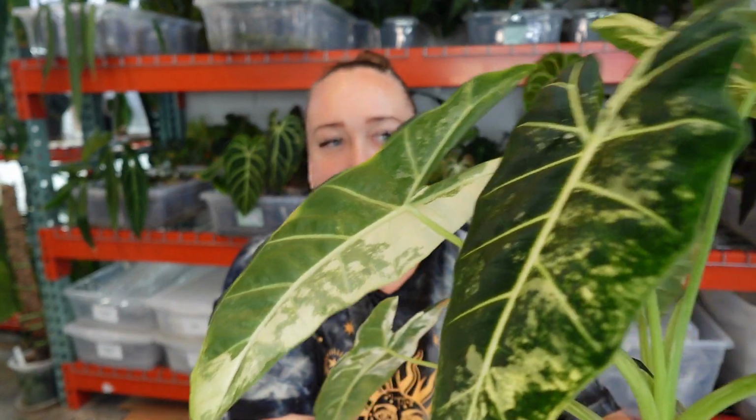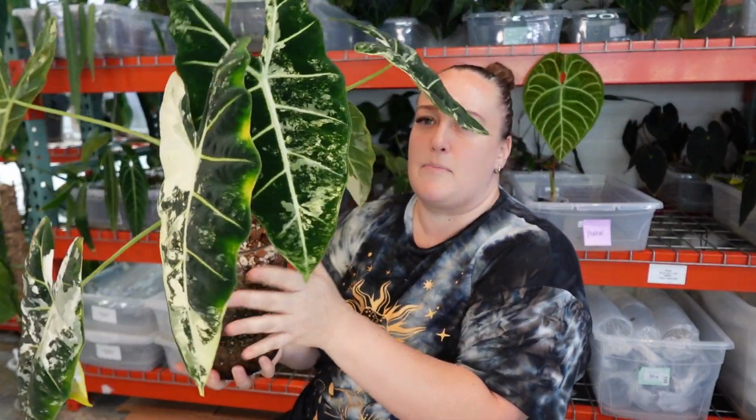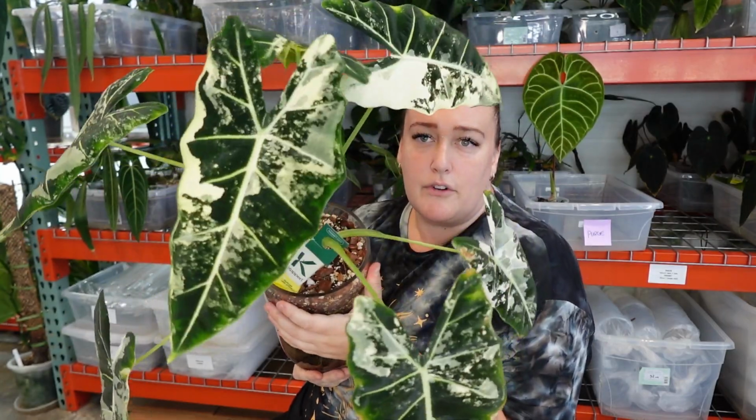In the next one I'm going to share with you, we will just do my only non-Anthurium, I think, on this list. Yeah, the only non-Anthurium. So this is a plant that's in a massive pot. So give me a second here. This is my Alocasia Frydek. So I'm probably gonna have to move back a little bit to share it with you. This is a plant that I really struggled with trying to grow for a long time.